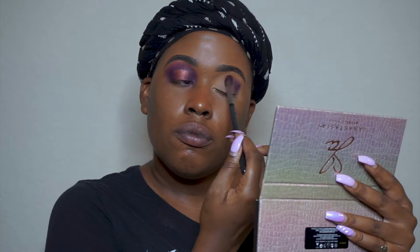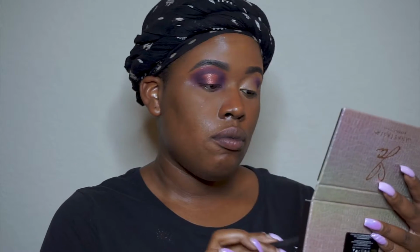I'm going to start out by patting on my shadow because the base is still wet, so we don't want it to move. Once there's enough shadow to keep our primer from moving, I'll add more and begin to blend it out.